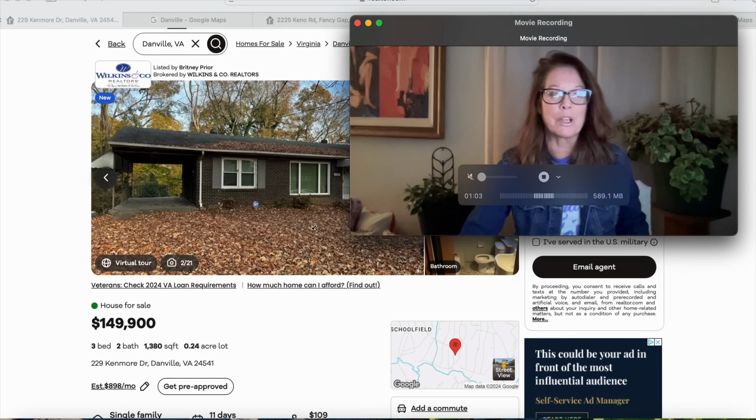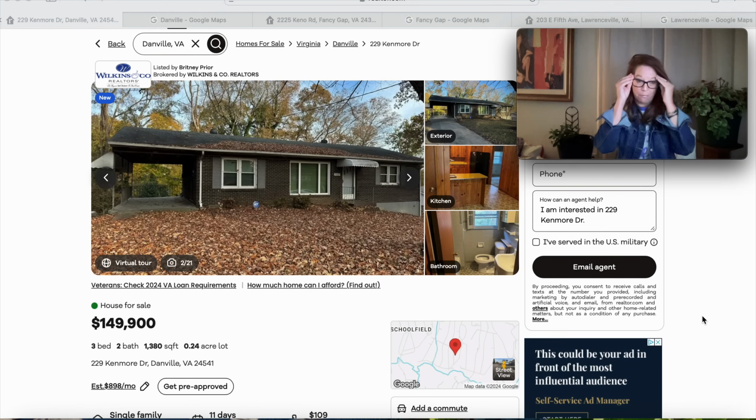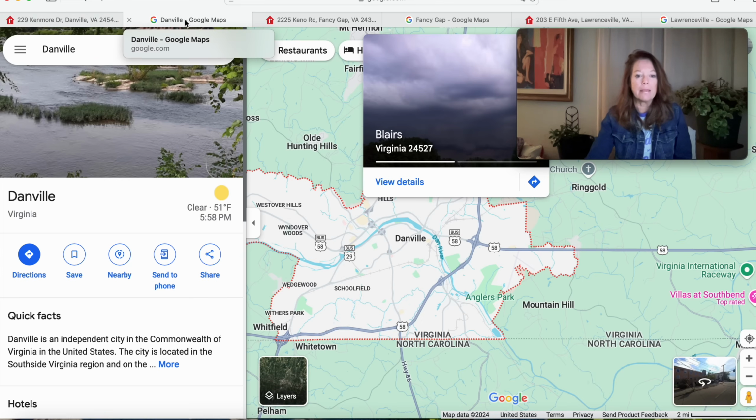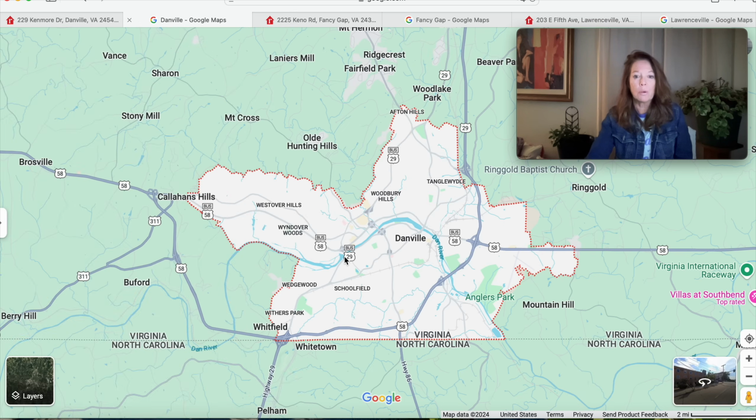And yeah, we're going to start right here, on the lower price point, for $149,900. This one is in Danville, Virginia, 24541. So let's check out Danville. We are located in Southside Virginia, on the fall line of the Dan River. It doesn't tell us a population. So here we are in Danville.